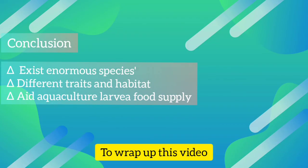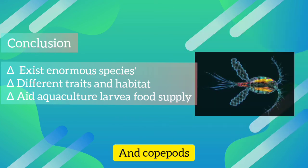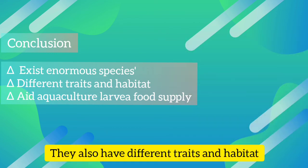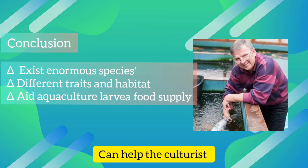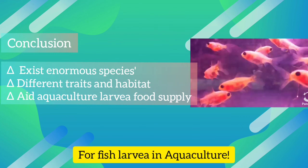To wrap up this video, we are able to learn that Cladocera, rotifer, and copepod exist in an enormous number of species. They also have different traits, habitats, and forms. This variation can help culturists to supply the best live feed for fish larvae in aquaculture.